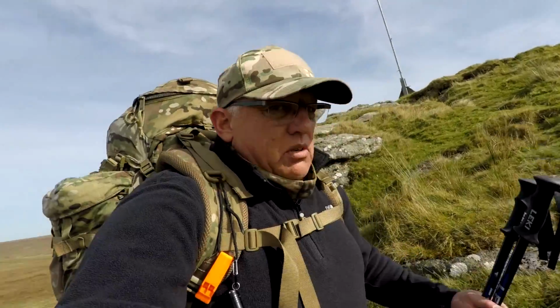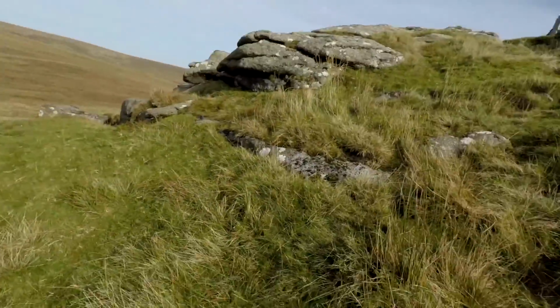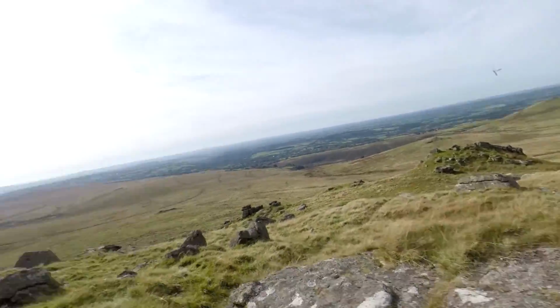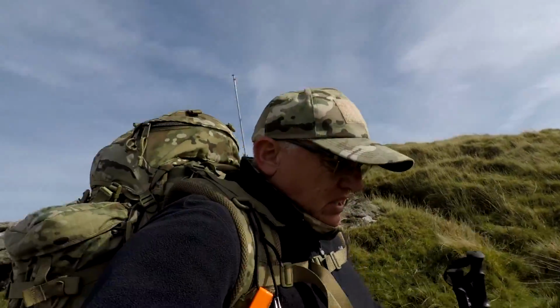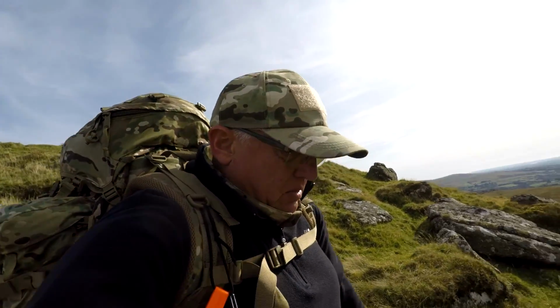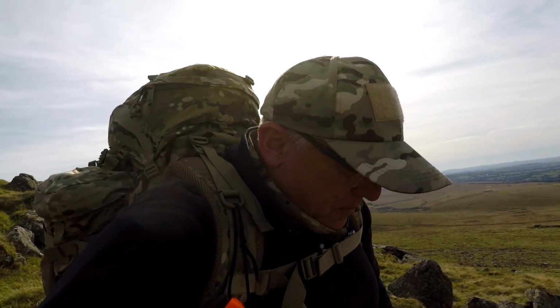Right, that's lunch all done with. As you can see, everything's tidied up. Nothing left behind, and all the rubbish is in our bags. Got Chat's Tor next, which is right in front of me.